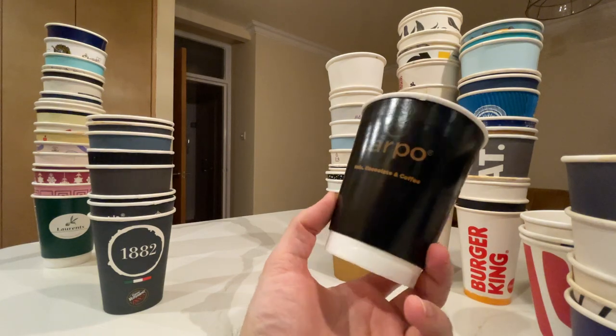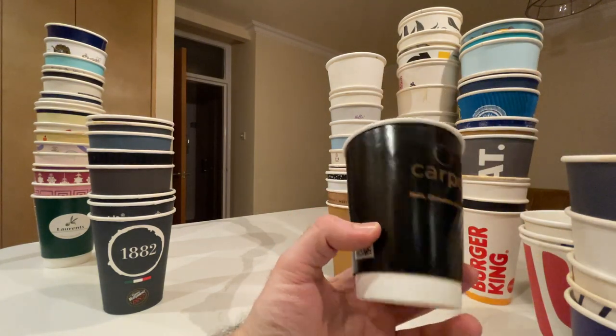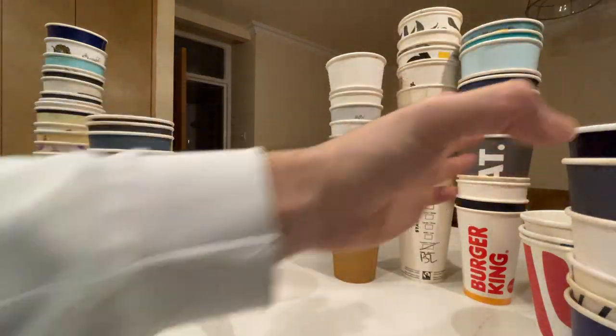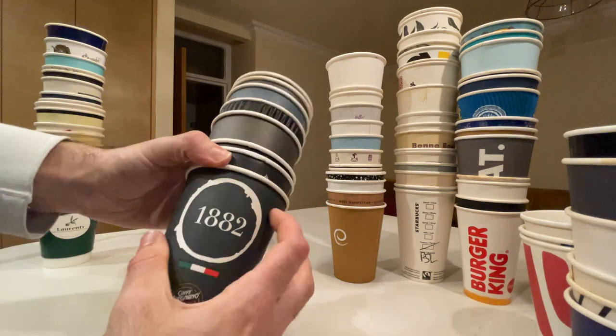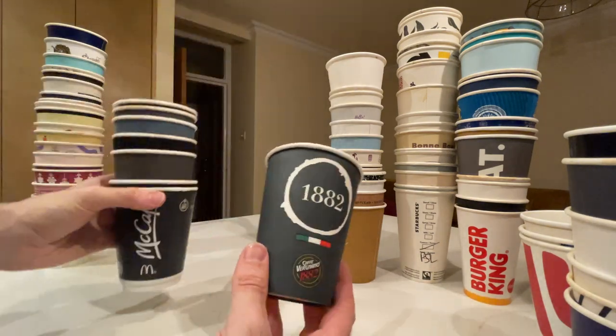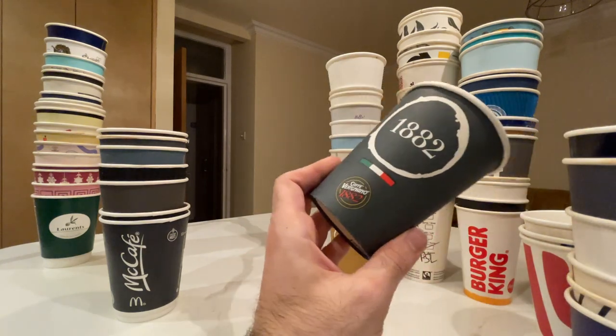Very dark cup. Nuts, chocolate and coffee. It's not bad. I think I remember them, but I don't have much to say, to be honest. Oh, actually, this is a sad story. This is Cafe Vernano. This no longer exists, and I think in London they closed their shops.